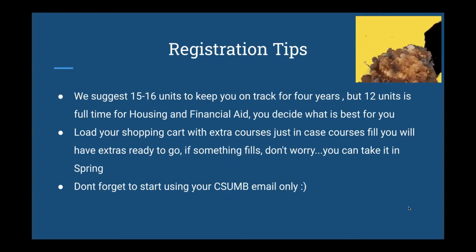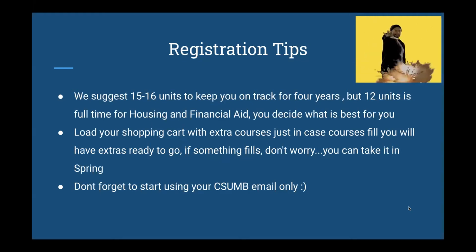If you can't get into something that we recommend for your first semester, you don't need to worry about that. You can always take it in spring or in summer. The great thing about being a freshman is you have a lot of options and a lot of choices that you're going to be taking in these next couple of years, and you can really take them in any order. So what we're going to show you in the next few slides are recommendations, and you can just pull from those recommendations.